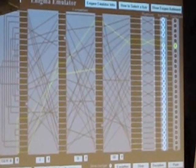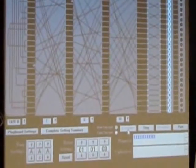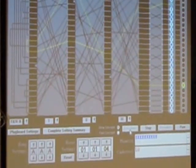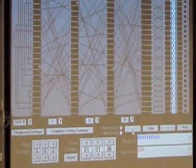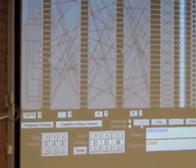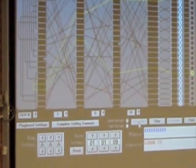But if I keep pressing E like this, I keep pressing the same letter, the wires move. So E becomes U, then the wires move, E becomes S, then the wires move, E becomes H. So the path of that yellow line changes each time. So you connect to a different letter each time. That's why it's a changing letter.